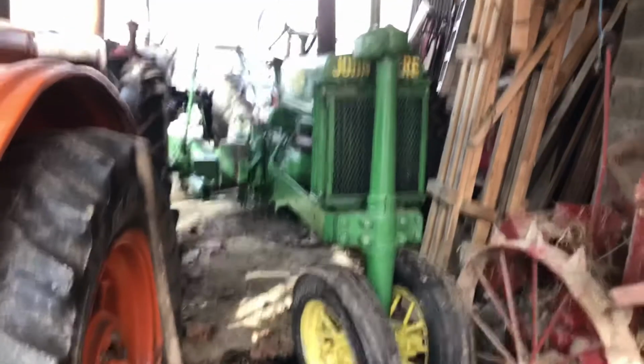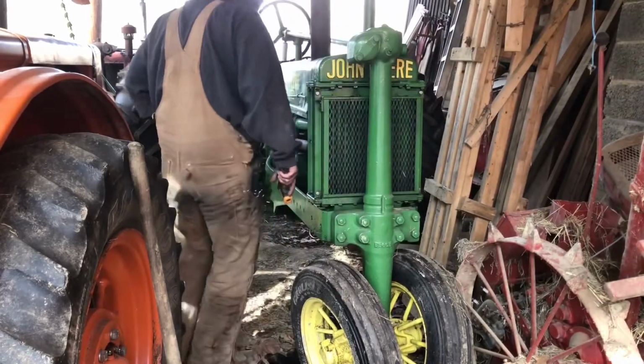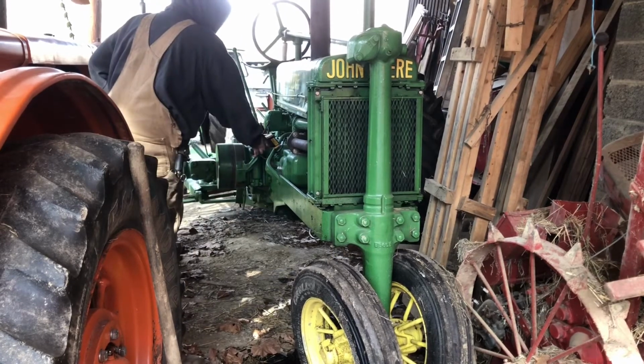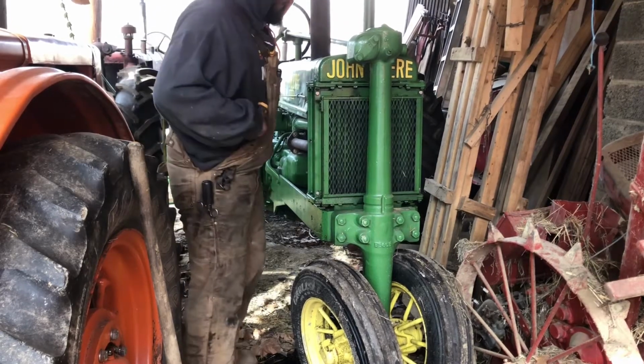Alright, another one that I know will go is this 38 John Deere B. Which, I got my thermometer back to working. 22 on top of the radiator, 16 on the cylinder head. Let's see how she does.